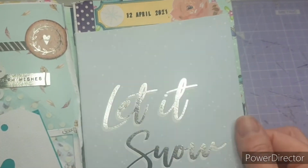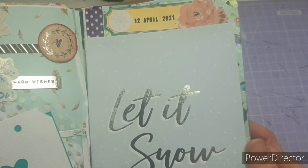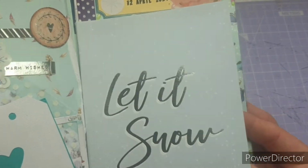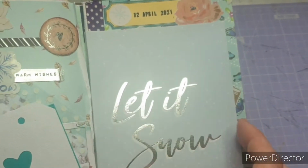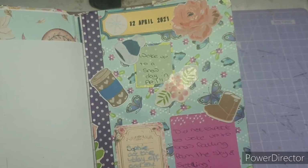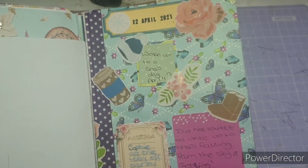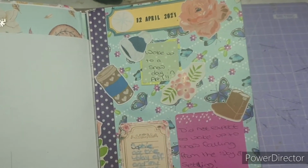This is a postcard. Again, I bought these postcards in Hobbycraft before the first lockdown, I want to say, in the sale, and I hadn't used many of them, so I thought it would work with this layout because I was on the winter theme. Because guess what, it snowed on the 12th of April. I literally woke up, looked out the window, and there was snow falling from the sky in April. I mean, come on, English weather, sort yourself out. So I thought I'd journal about that.